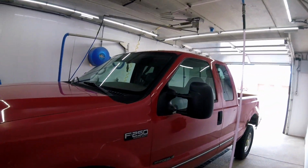So on my lunch today, I decided to give old Red a good old cleaning, make her look somewhat better than she is. She's a little dirty. It's rained a little bit here. Got a little bit of salt from them salting the roads and trying to keep the ice off it. So gonna try to give her a good old cleaning.